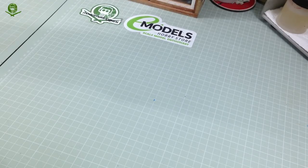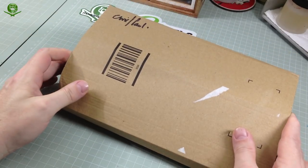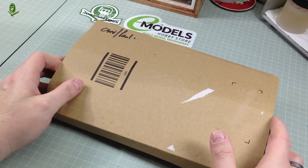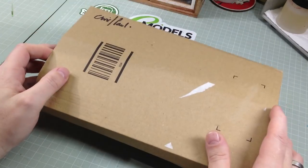I'm going to go through these, not massively fast, but these are all pretty much mystery packages because I don't know what's in them. Now we have two packages from, well, this is from Chris at Gross Models. I think you could count it from Chris and Paul, because they both had a hand in it. So we'll say it's from Chris at Gross Models and Paul at Glued to the Spree. So there's this and a second box.